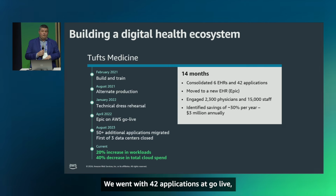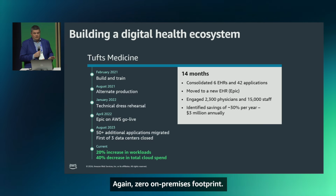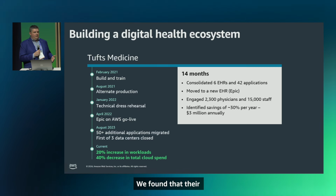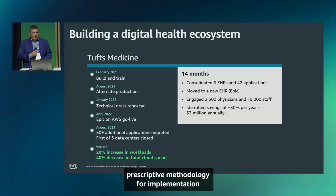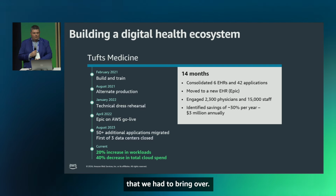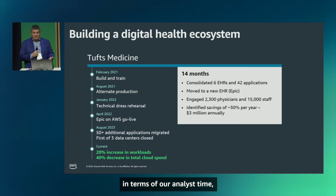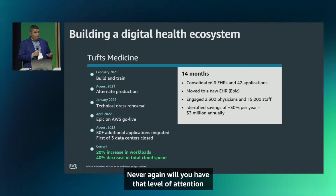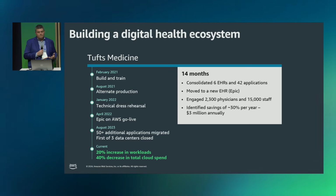We went with 42 applications at go live, including the full end-to-end Epic stack. Again, 0 on-premises footprint. We follow the Epic model all the way through. We found that their prescriptive methodology for implementation translated perfectly to all those other clinical applications that we had to bring over. Avoided any double dipping in terms of the vendor, in terms of our analyst time, in terms of our leadership's attention to it. Never again will you have that level of attention that you do during an Epic implementation or migration.